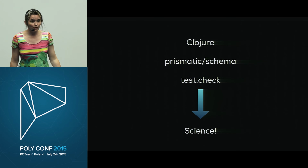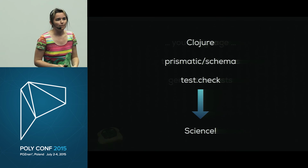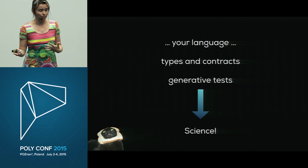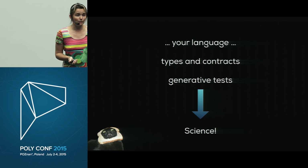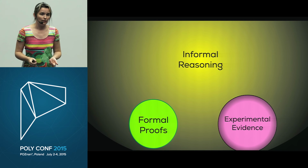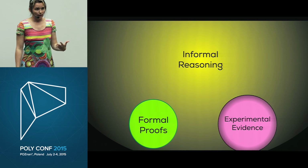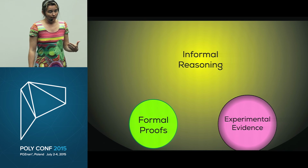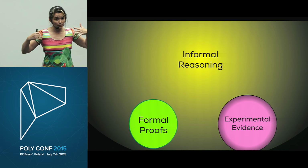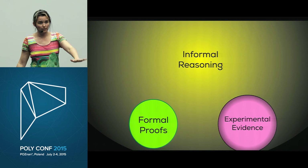What I did, I used Clojure and Prismatic Schema and generative tests to do science, evidence. But you know, it doesn't have to be Clojure. I mean, lots of languages have contract libraries and lots of languages have property-based testing libraries. So you could do science too. But if you take nothing else away from this, remember that the whole types versus tests question is really about how do we know what we know, and that the most important part of being able to say how we know what we know is to be able to extend that in informal reasoning that crosses technologies, that crosses processes, that crosses languages.